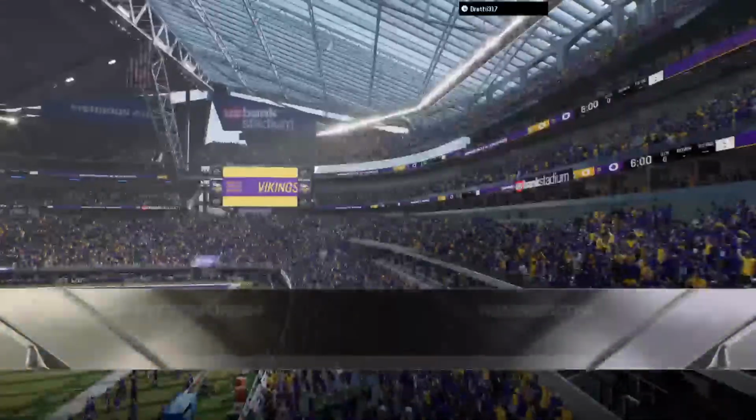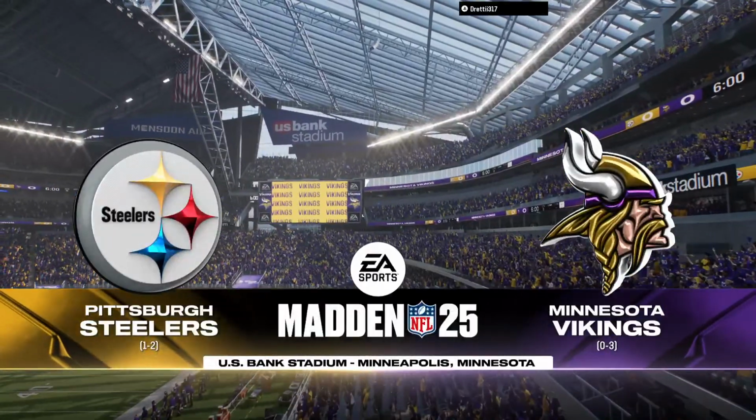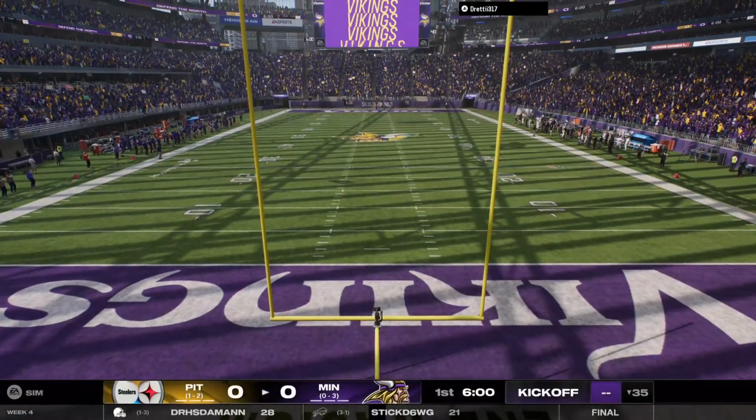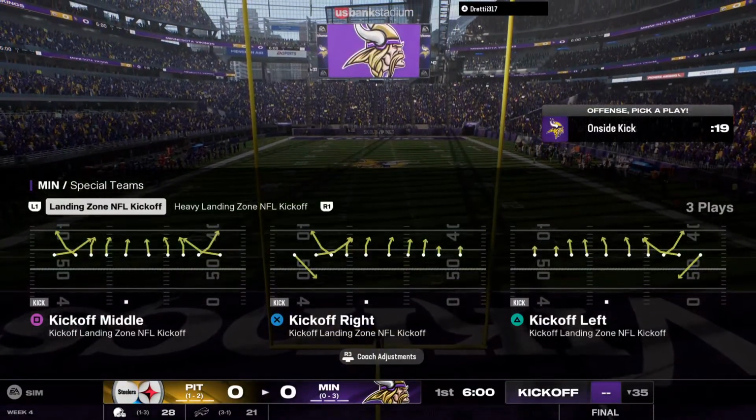It's one of the NFL's newest venues, but it's already earned a reputation as one of its best. This is US Bank Stadium in Minneapolis.